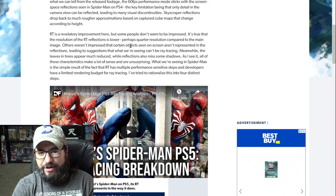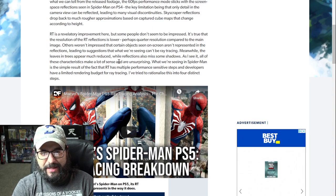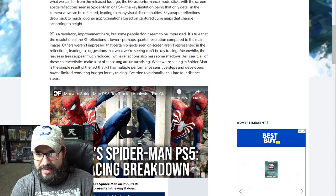Others weren't impressed that certain objects seen on screen aren't represented in the reflections, leading to suggestions that what we're seeing can't be ray tracing. Meanwhile, the leaves and trees appear much reduced, while reflections also miss some shadows. As I see it, all these characteristics make a lot of sense and are unsurprising. What we're seeing in Spider-Man is a simple result of the fact that RT has multiple performance-sensitive steps and developers have a limited rendering budget for ray tracing. So, just what I said here.